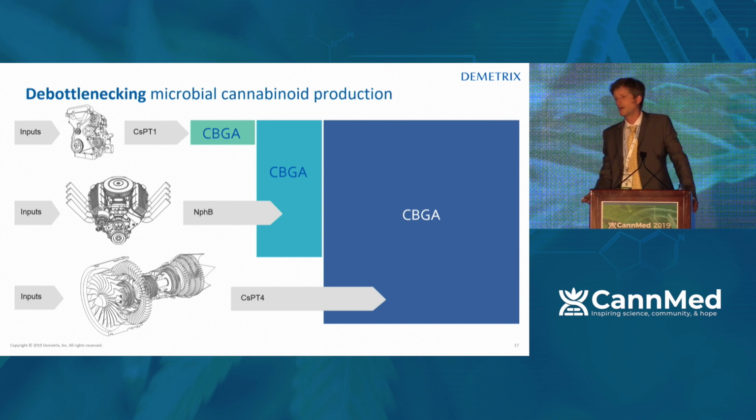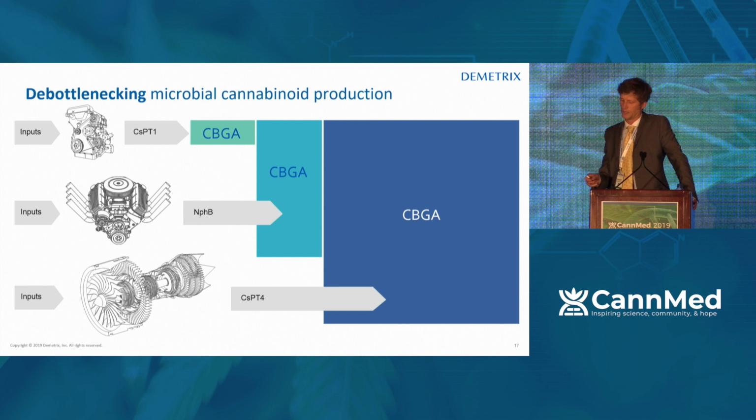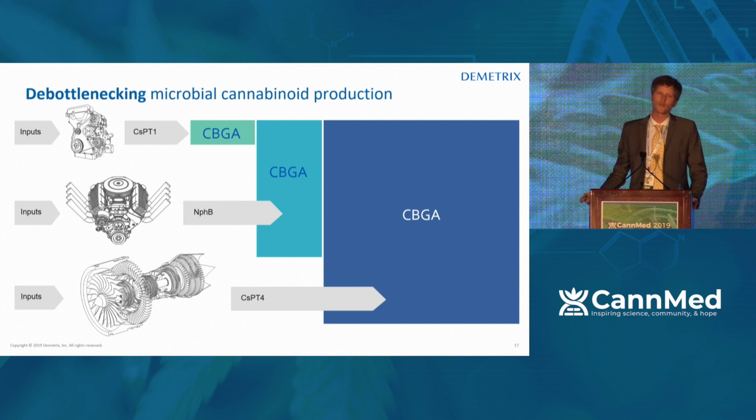And CsPT1, I would say, cruelly makes, well, for the microbial engineer, I can't speak to the plant, it's a cruel enzyme because it makes just enough CBGA in yeast that you might think, hey, this is the right enzyme. It's just we've got to adapt it to the yeast cell. We've got to tweak it to get it into the yeast cell. But I guess no amount of tweaking has really worked well there because groups have moved on and found another alternative, NphB. That's another aromatic prenyltransferase from Streptomyces bacteria.